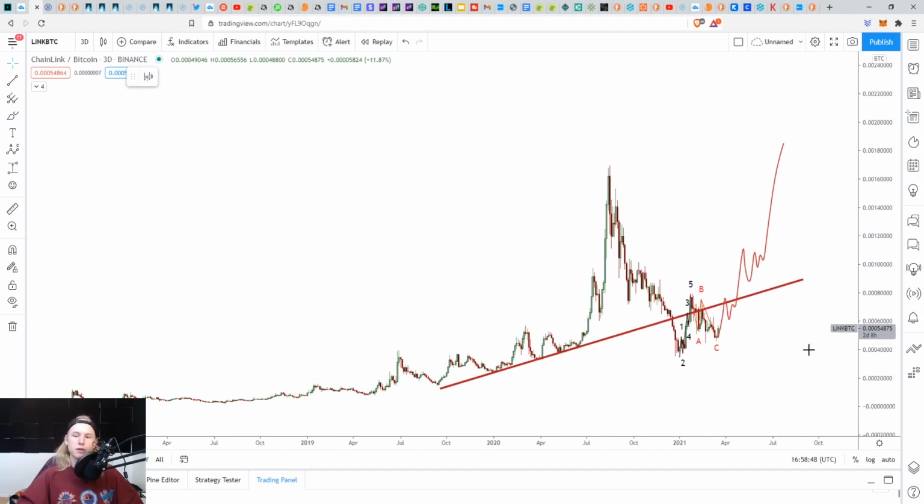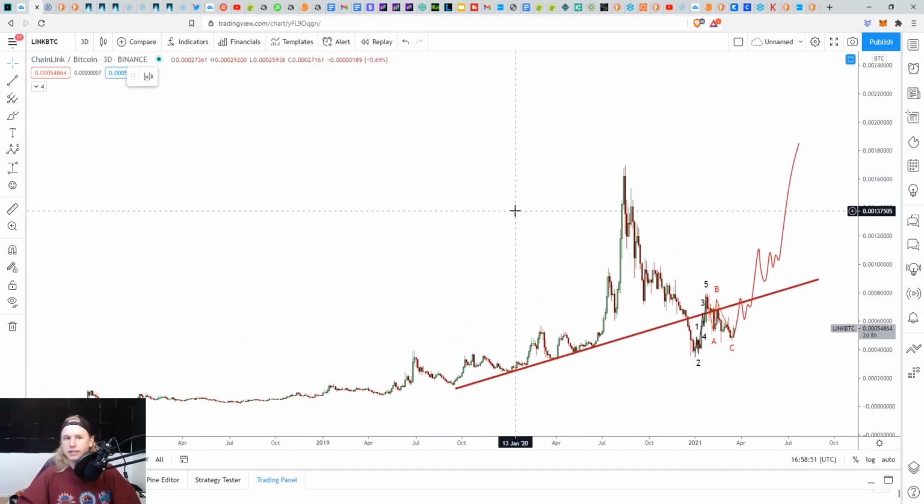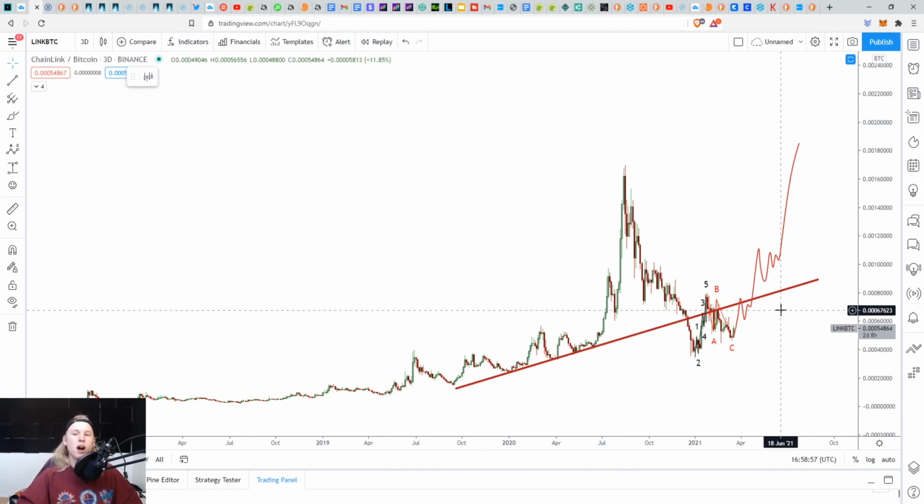And that's personally what I'm going to be watching out for. Because when we trade these market cycles, it doesn't matter which pair it is. It could be an Ethereum pair. It could be pretty much anything. These are going to be profitable regardless.